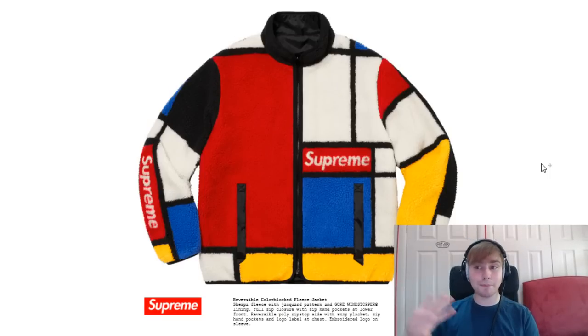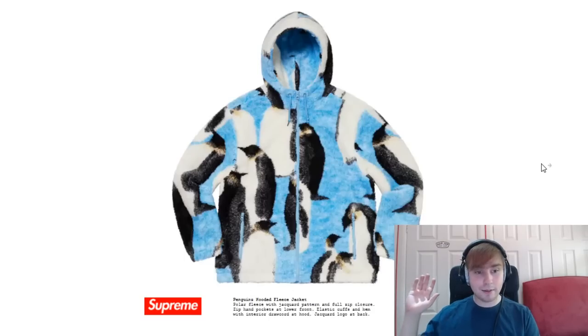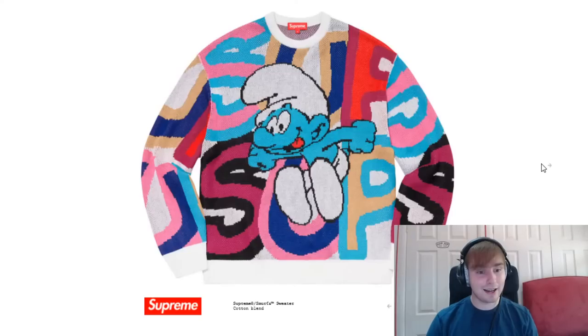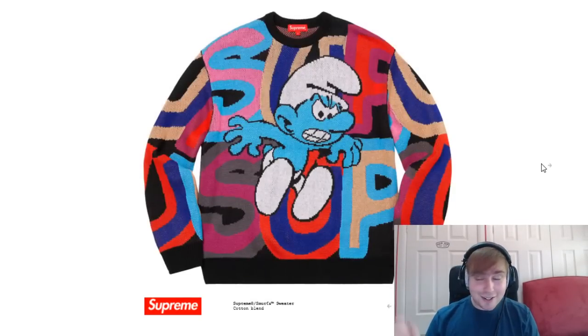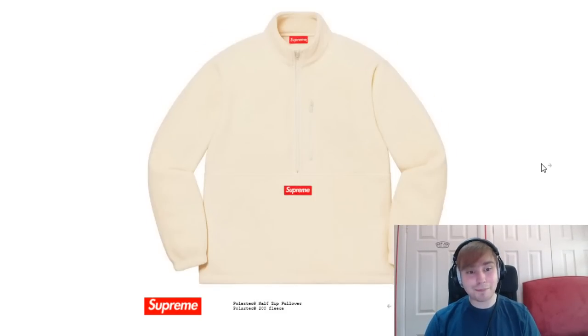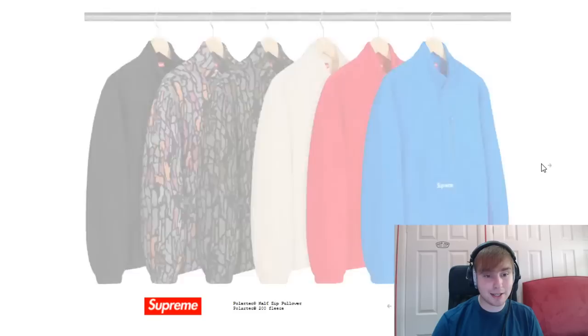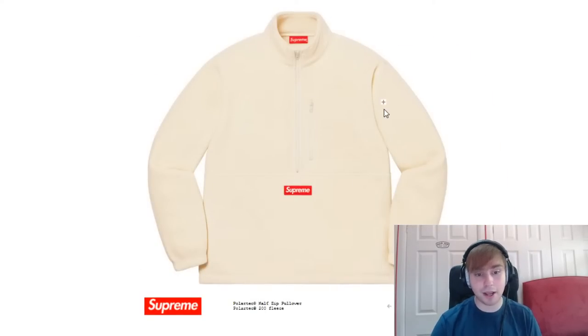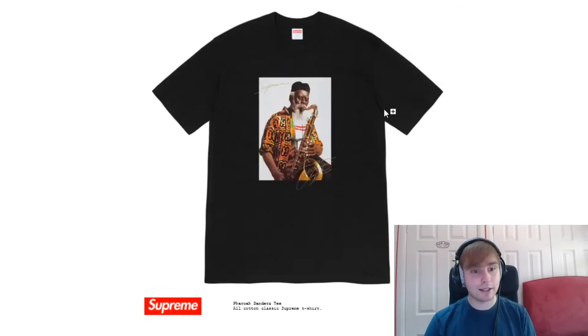So this piece is a bit out there, but I like it. Penguins, 100%, is a big dub right there. That's such a nice piece. Smurf, I'm going to say it. I like it. I probably won't go for it, but I like it. The half zip pieces, or the Polar Tech pieces in general, I think are really nice. Cream colorway, extremely nice.